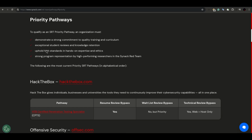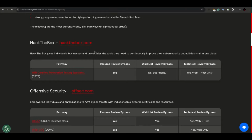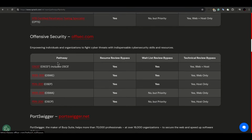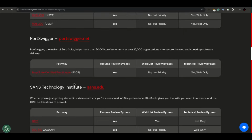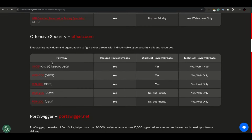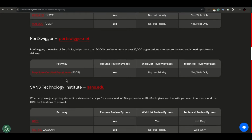These are the most recommended routes, focusing on industry-recognized certifications. Some key organizations offering these certifications include Hack the Box, Offensive Security, Portswigger, and SANS. For instance, offensive security certifications like OSCP, Offensive Security Certified Professional, and OSWE, Offensive Security Web Expert, are highly valued. Similarly, the Burp Suite Certified Practitioner from Portswigger is crucial for web application security.